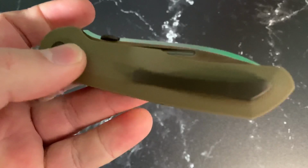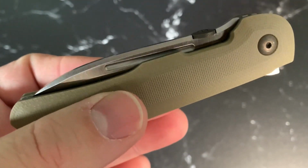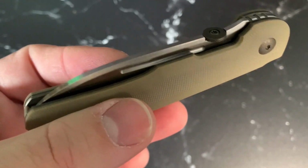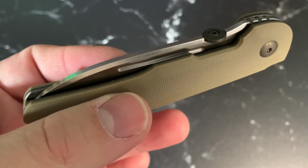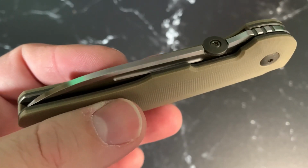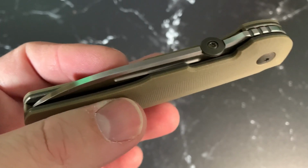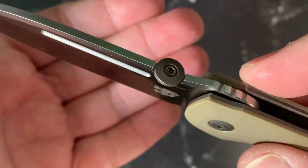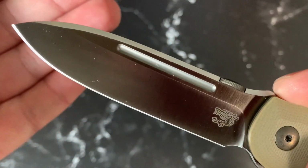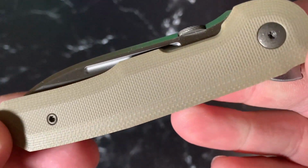So while these are available, I would say this hands down beats the ATCF Lite as an EDC option, unless you've got a 3-inch blade restriction. Right? If you have to have 3 inches or smaller, then yeah, the ATCF Lite is your guy. But if you're not limited to 3 inches, this is definitely a better knife at a better price. So get it before they're gone, because I don't think they're going to make any more of them after this run.